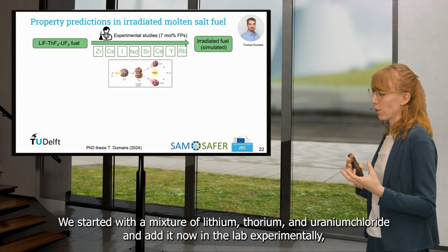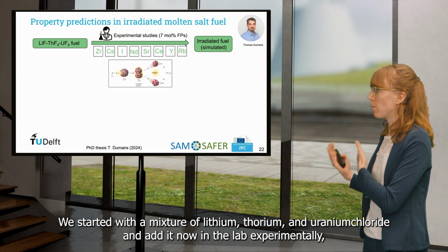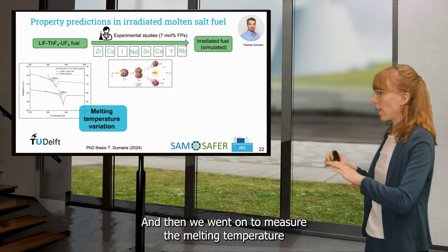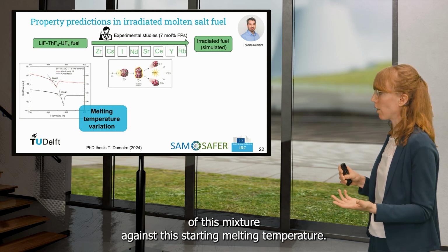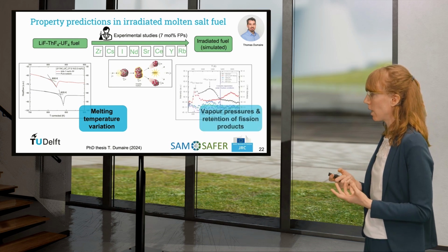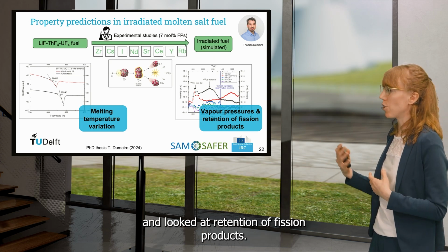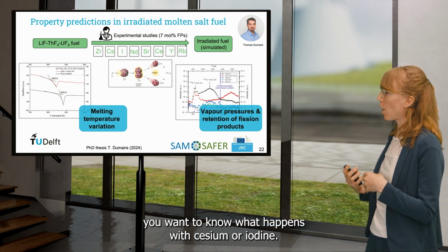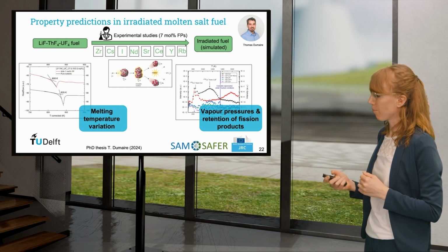We started with a mixture with lithium, thorium, and uranium fluorides, and added now in the lab, experimentally, a lot of fission products to it to simulate irradiated fuel. And then we went on to measure the melting temperature of this mixture against the starting melting temperature. And we saw a lowering of the melting by about 20 degrees. We also studied the vapor pressure of this mixture and looked at retention of fission products. Typically, for the safety assessment, you want to know what happens with cesium or iodine. And this is what we did in this study.